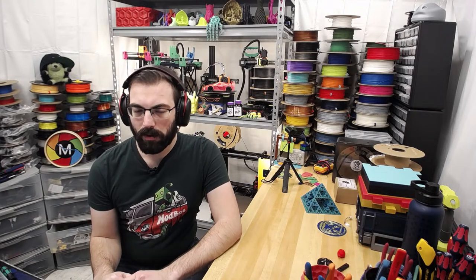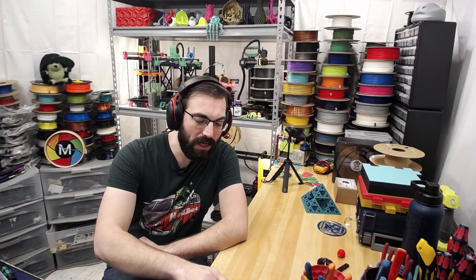ABS. 80 to 90 what? Bed temps? Ooh. For ABS, that seems a bit low. I like to go about as high as I feasibly can for pretty much any bed temp. So PLA, I print at 60. ASA, I print at 90, ABS, 100, and sometimes even a little higher, depending on what type of build plate you have.